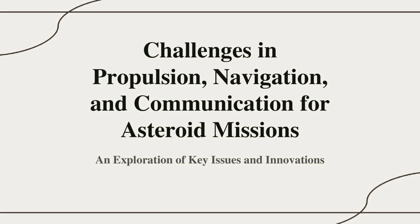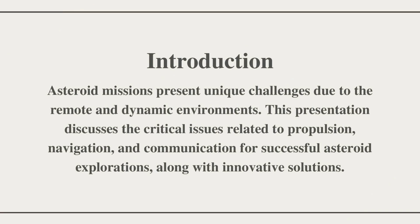Exactly. Spacecraft have to rely on limited power sources like solar panels or RTGs, radioisotope thermoelectric generators. Basically, they use the heat from decaying radioactive material to generate electricity. Okay, so it's like a tiny nuclear power plant on the spacecraft. Kind of, yeah.